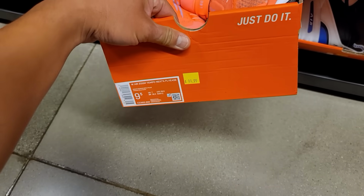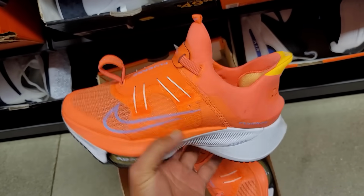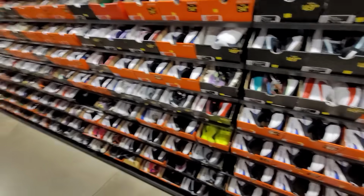Oh, okay. These are women's. The Tempo Next Percents for $100. These are $200 sneakers. So if you can find this, you can find a men's version. That's what's up, dude. $200 sneakers for $100. All right, we're going to 8.5.